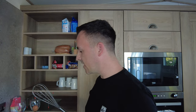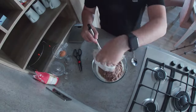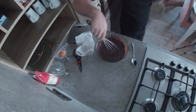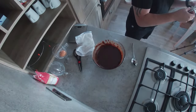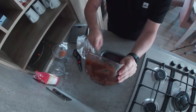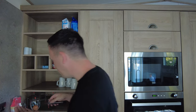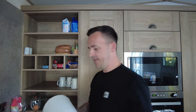So it's just a case now of mixing it up. Got my whisk. Here it goes. Right, I'm not going to be using the spatula. I'm dropping it everywhere. Oh dear, Joe's going to kill me. Literally. Oops! Hands clean. I'm just going to wipe the floor.